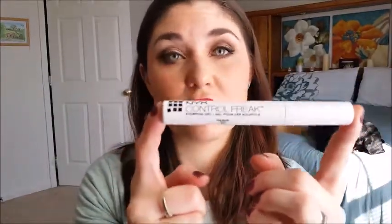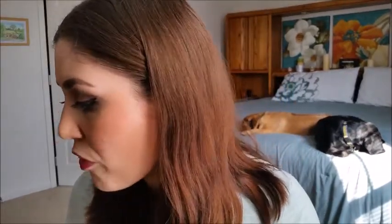And then I'm using NYX's Control Freak Eyebrow Gel, which I love. I think I'm starting to get a little bit low on this. I might have to pop out, not super soon, but eventually I'm going to pop out the stopper on it. Okay, so there's brows. For lips this week, I have 3 different things.